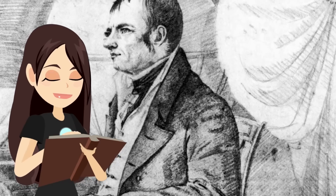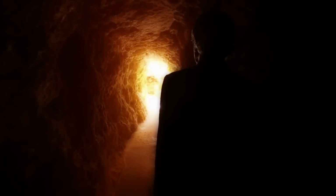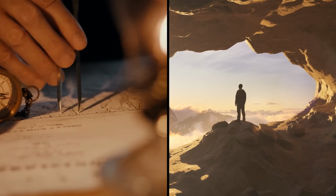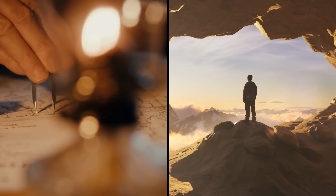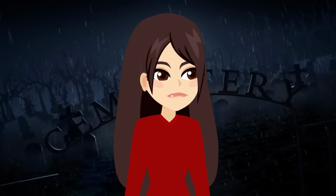Then, a century later, adventurer John Cleve Sims declared that he'd find the entrance to this hidden place underground and explore it. So he devoted the rest of his life to finding the mythical entrance to the Hollow World. Sadly, though, he died before he could.